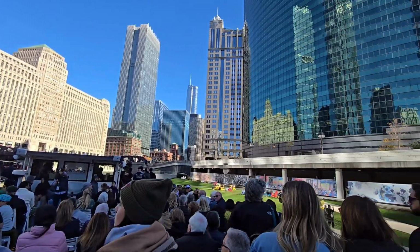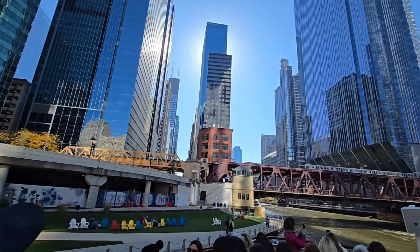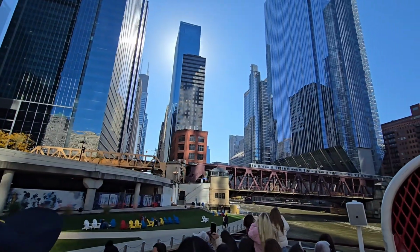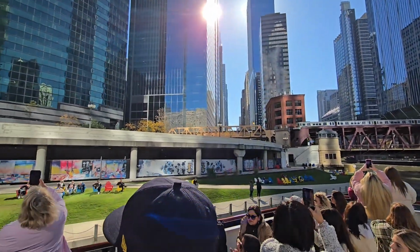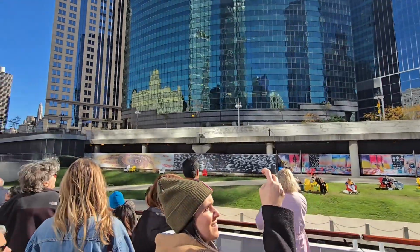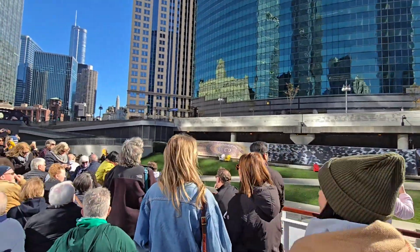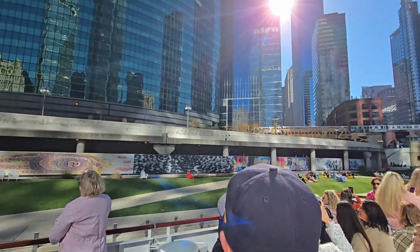Look behind you, beautiful picture of the L train coming through. If you want to get that picture, stand up, grab it. And then over here to your right, look at all the Chicagoans sunbathing in our chairs. Yes, this is a river walk from here to the lake, 1.2 miles. You see those chairs? The city puts those chairs out every spring. They're going to be taking those chairs away any day now.